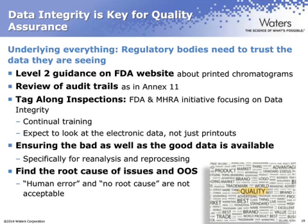As I mentioned, the FDA are now very concerned that printed chromatograms cannot be designated as raw data. All the regulators are concerned about reviewing audit trails because Annex 11, the European regulation, actually stipulated that. And most of the regulators, the FDA and MHRA amongst them, have a real focus now on this, which includes a lot of continual training. And they will expect to look at the electronic data and not just the printouts.